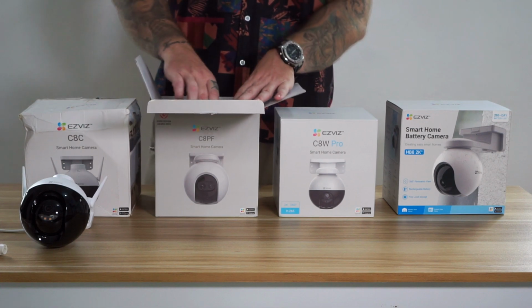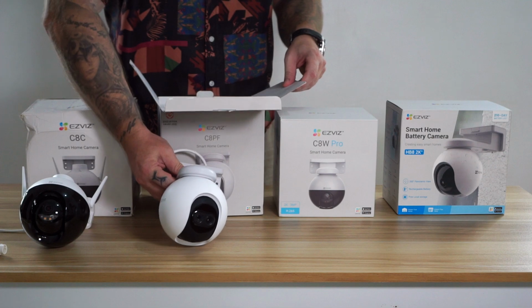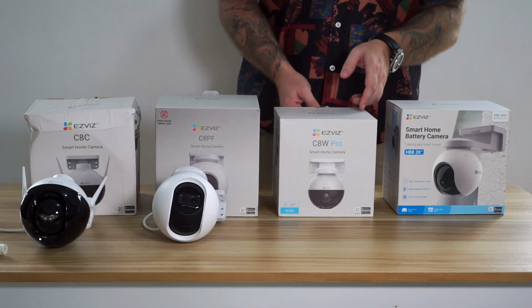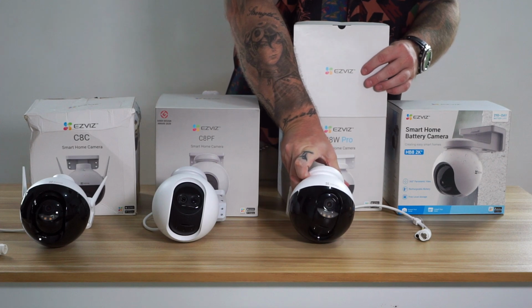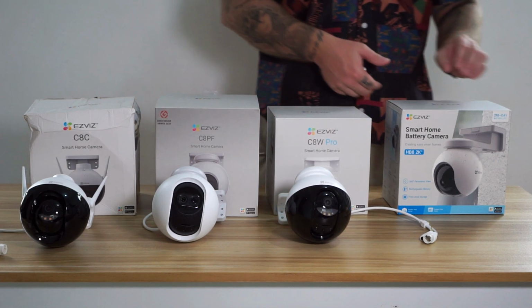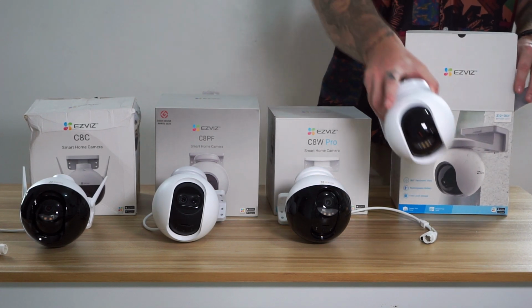In this video we are testing and comparing 4 different models from Ezviz outdoor pan and tilt cameras to see which one is the best. And the models we are comparing today are the C8C, C8PF, C8W Pro 2K and the HB8 2K. So I will first go over the features and show you some recordings from each camera, then we do a comparison at the end of the video to see which camera is the best.